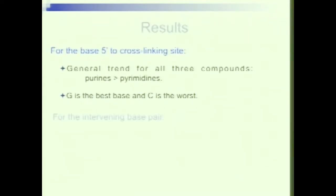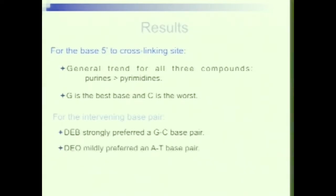And for the intervening base pair, we actually found some differences, pretty dramatic differences. Diepoxybutane strongly preferred a GC. Diepoxyoctane, which is chemically similar but just a longer chain, preferred an AT, and nitrogen mustard didn't really care what the intervening base was. So we wanted to prove that this all would work.